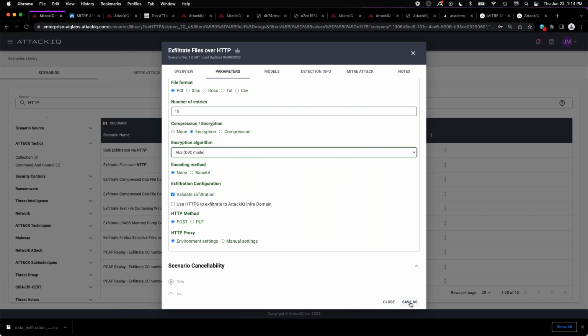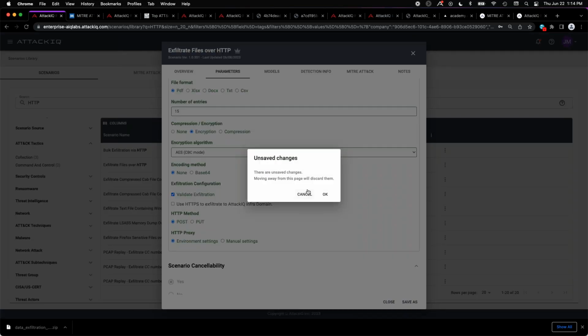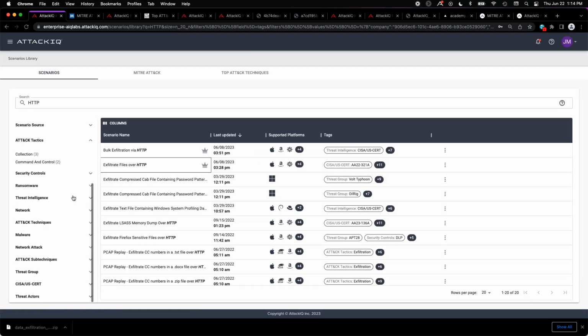Now you could save this as your own instance of this scenario, and you would not harm the original source material, and at the same time, you've expanded your library. So just note there's a lot of flexibility with the AttackIQ scenario library.